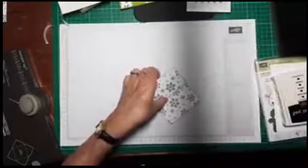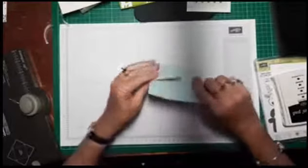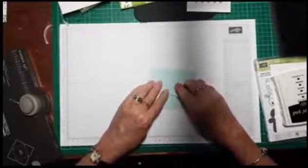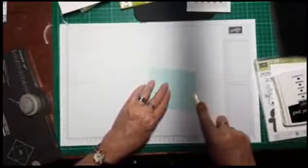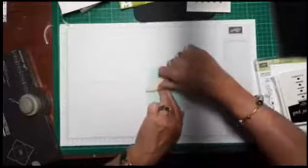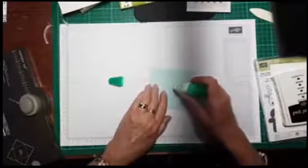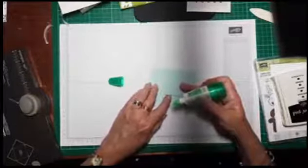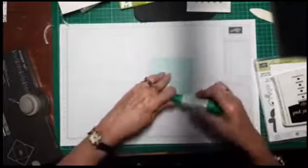All I did with the belly band was come in and put it around and fold, so there's no science to it. Just fold it, bring your bone folder in and burnish those fold lines. Bring your multi-purpose liquid glue in, put a little bit there, bend it down, hold it for a second, and your belly band's done.